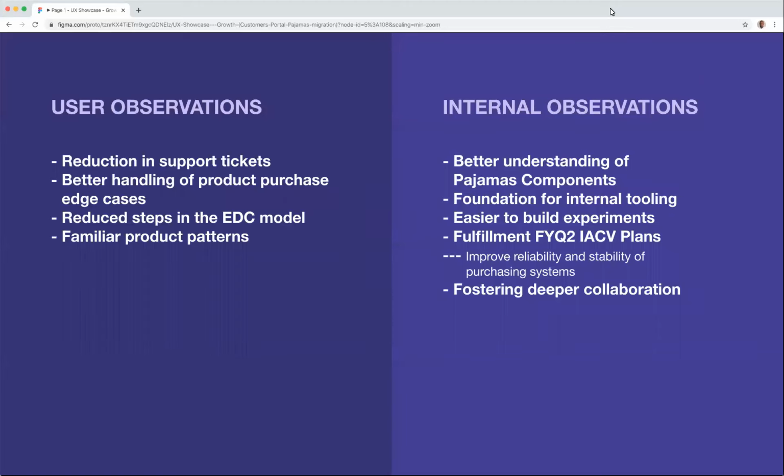And familiar product patterns. So when people land on the customers portal, they don't feel like they're in a foreign land. They do feel like they're at home within our suite of design UI. And internal observations, better understanding of the Pajamas components from team members. And this has helped us to facilitate some of the learnings there.